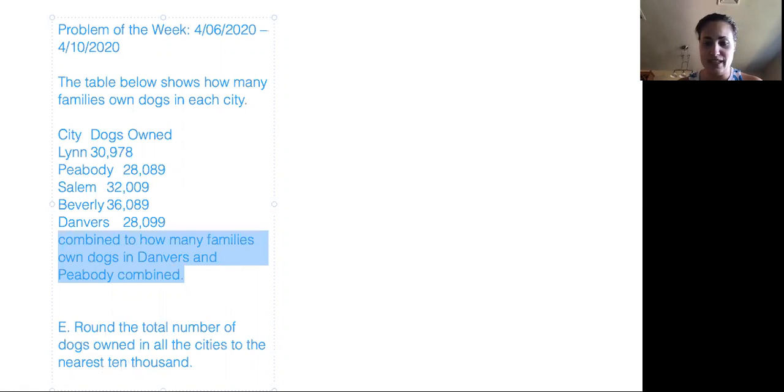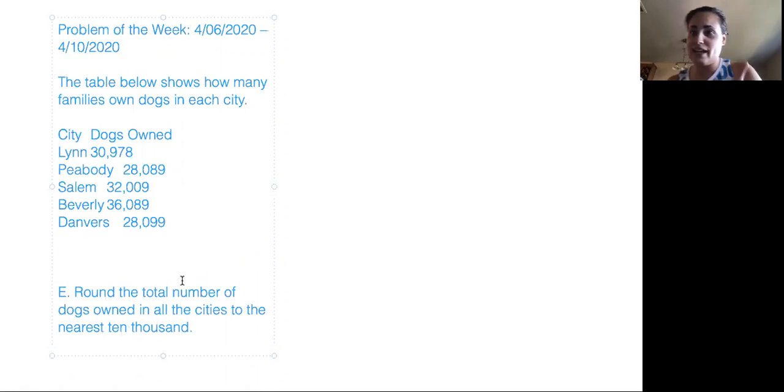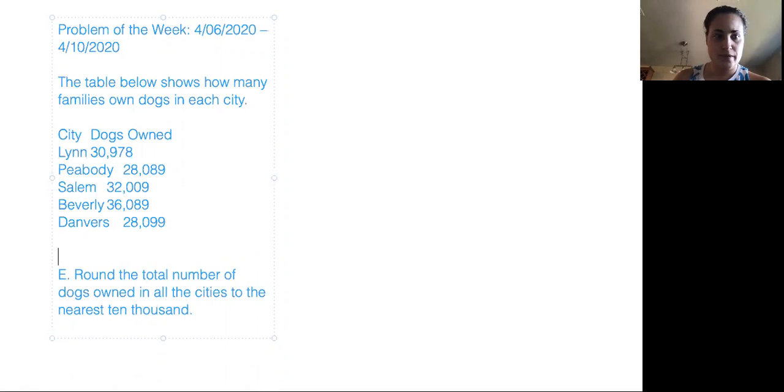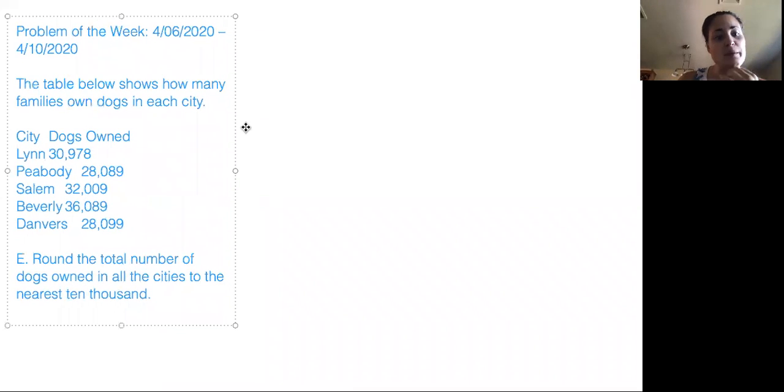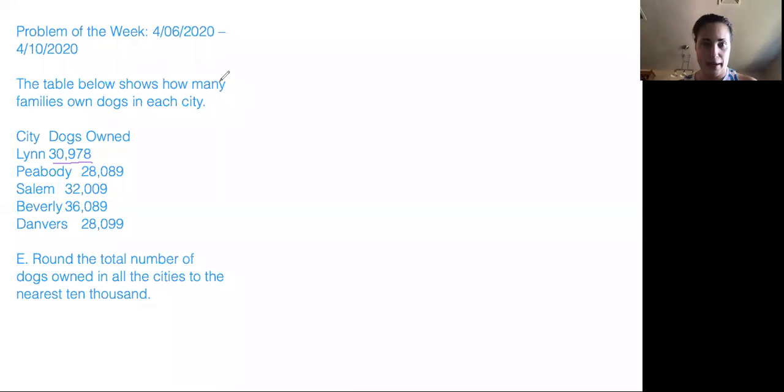Okay, which was E for Friday, right? A, Monday, B, Tuesday, C, Wednesday, D, Thursday, E, Friday. So our last problem of the week says, round the total number of dogs owned in all of the cities to the nearest 10,000. Okay. So the easiest way to do a problem like this is to round before you add them.